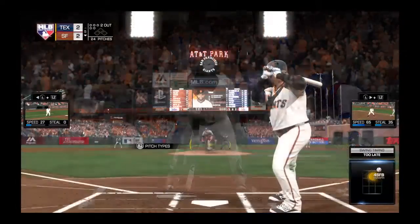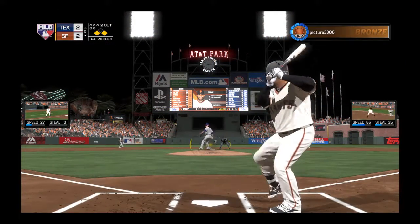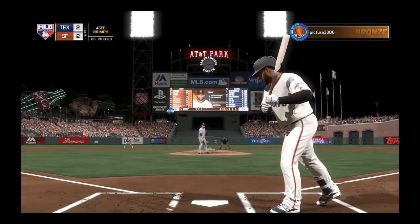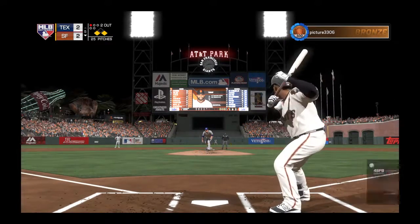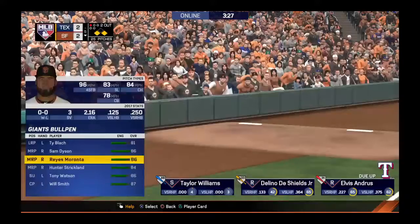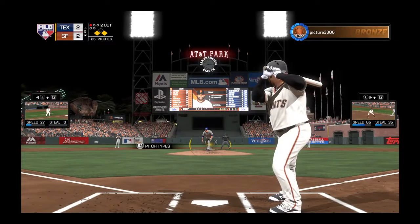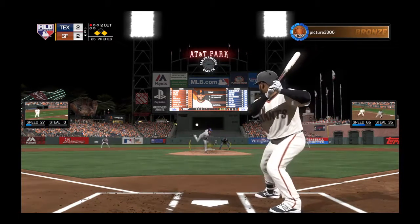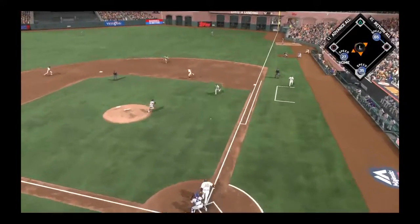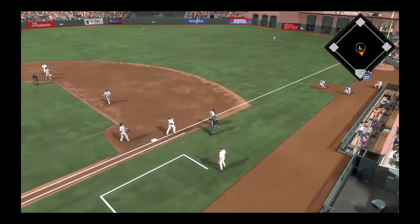2 away. Ready once again, Pablo Sandoval. It's been an 0-for-2 effort for him to this point. And that's taken high and outside for ball 1. Now time is barked out by the home plate umpire. Weak roller right side. And the 2-out threat will not come to pass as the inning is over.